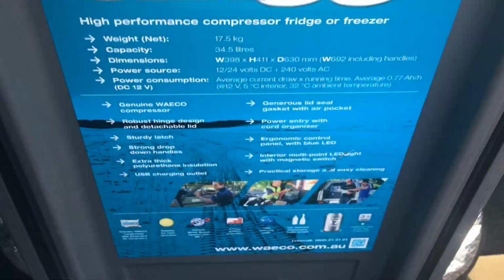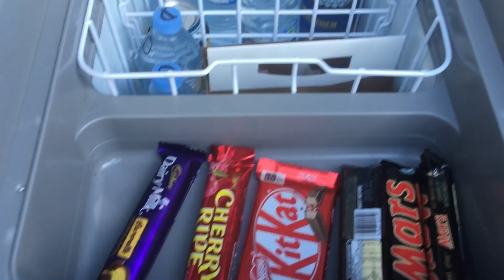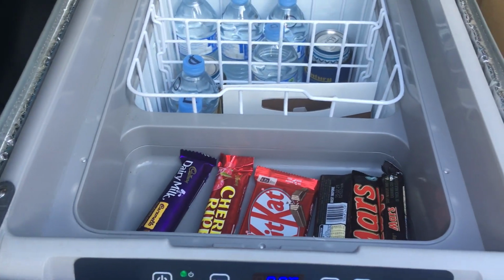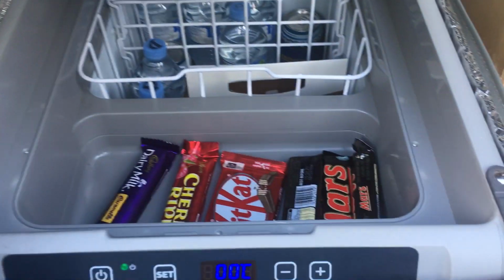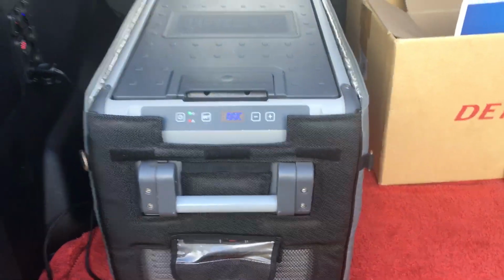Anyway, the reason why this might appear to use less power is because they're not as cold. If you're not as cold, then you're going to use less power, right? Now, let's close this up. I think we're about done here, okay? Happy days, better than nothing.